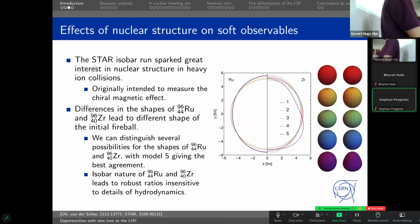To introduce how nuclear structure affects heavy ion collisions, I usually start with a slide like this, which is basically how this got popular, and that's the STAR isobar run. In 2017, I think, RHIC ran both ruthenium-96 and zirconium-96. So these are nuclei with the same mass number, and one of them has 40 protons and the other has 44 protons.